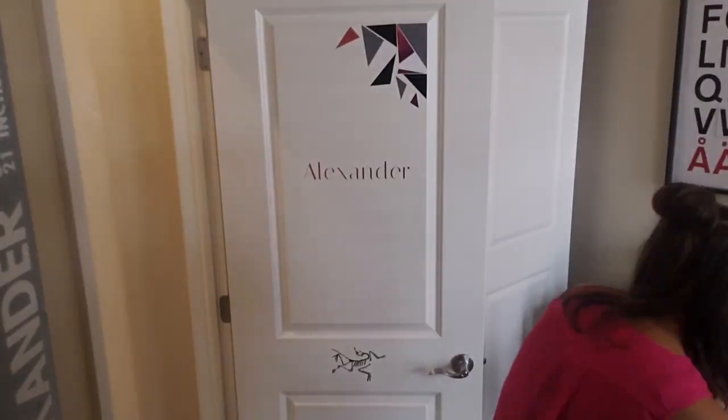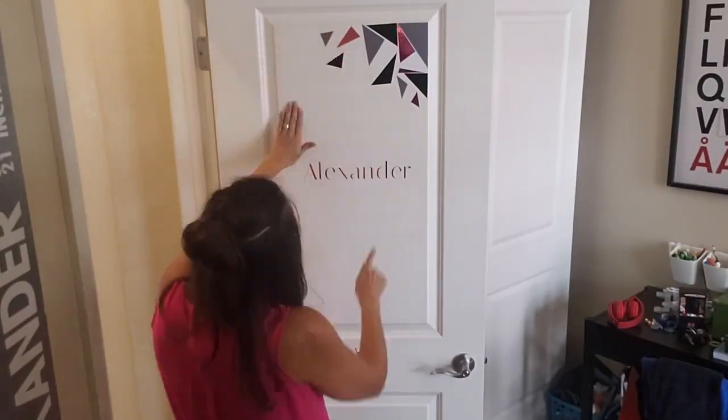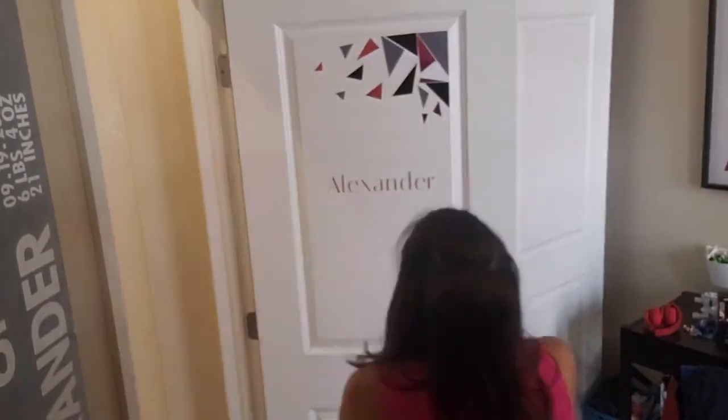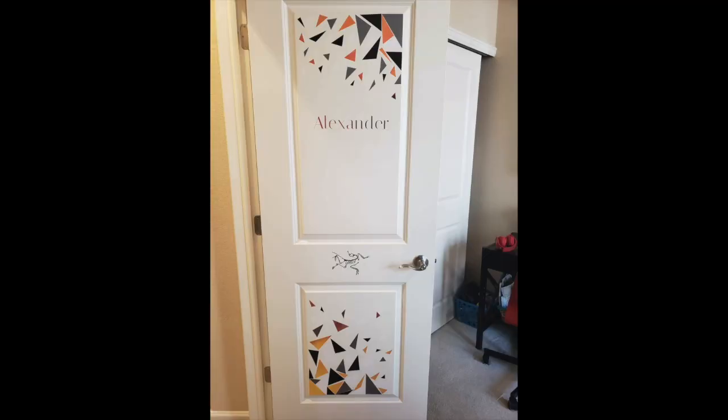I could make the ones I pre-cut work or just cut them as you go, so you can do either option. And this is just a great project because you can change the colors, change the shapes, do more, do less. It's really simple to take back off, so if you go to sell your house and you want to take them off or you want to change it up, it's really fast and simple to do, and it's very inexpensive. So this is the finished door.